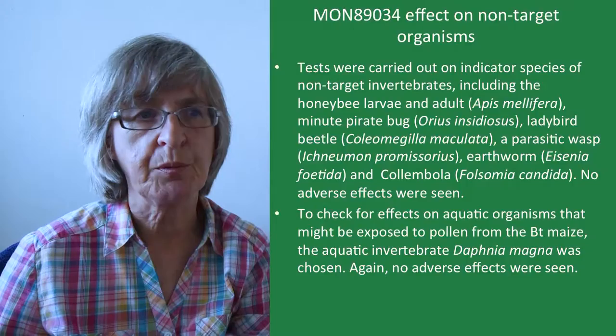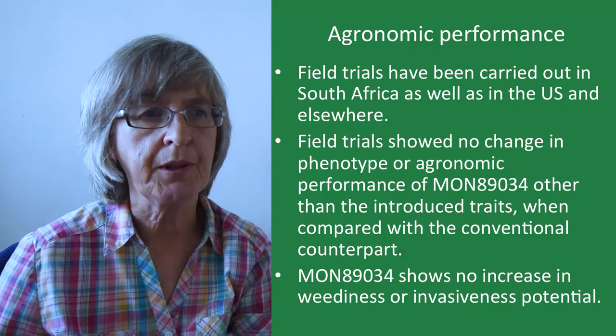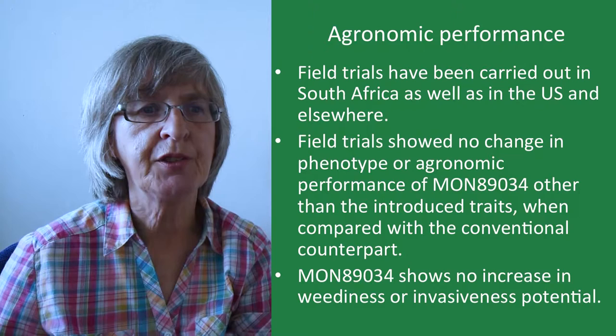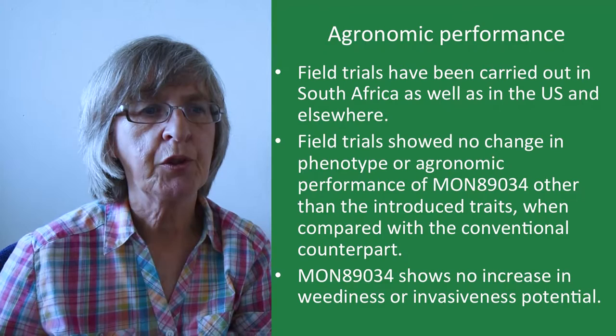Field trials were carried out with MORN-89034, originally in the United States, but later also in South Africa. Its performance was compared with its near-isogenic conventional counterpart, and no changes were seen in phenotypic or agronomic performance other than the introduced traits. There was also no increase in weediness or invasiveness potential.